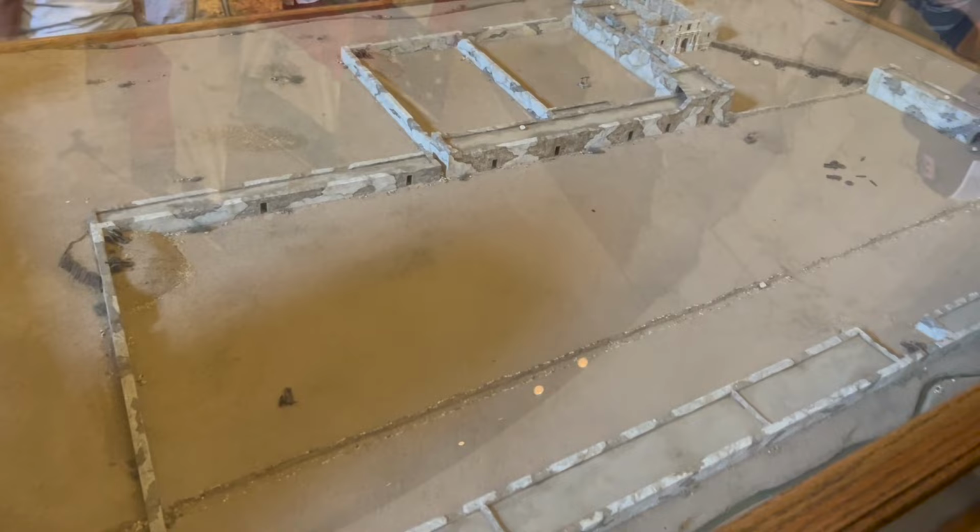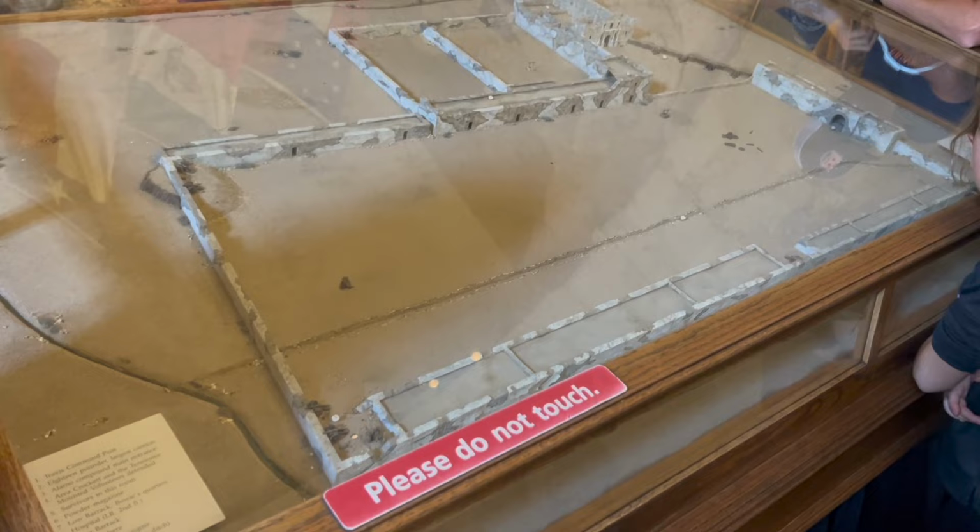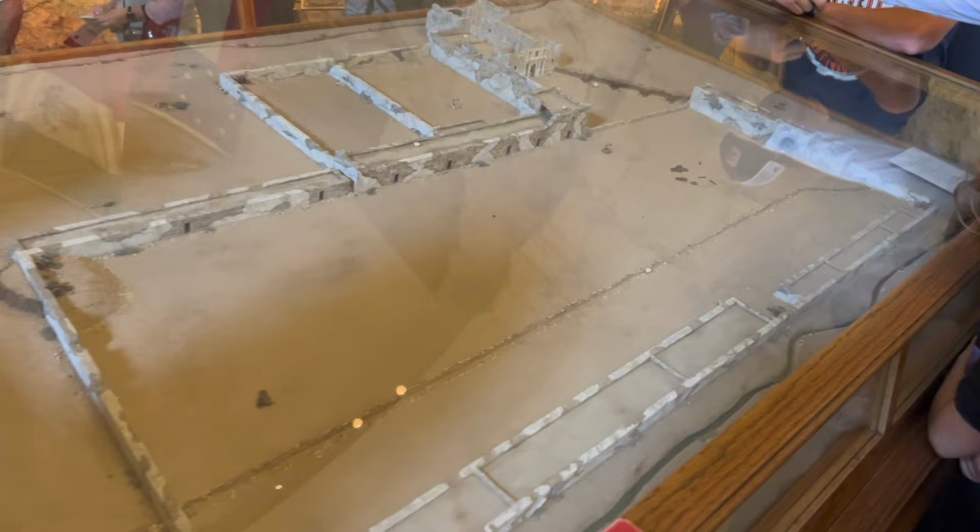Wow. Such a whiz. I love that. That was so much easier than me saying that. Wow. It's a fort. It was fortified by General Martin Perfecto de Cos during the Siege of Bexar, October 1835.